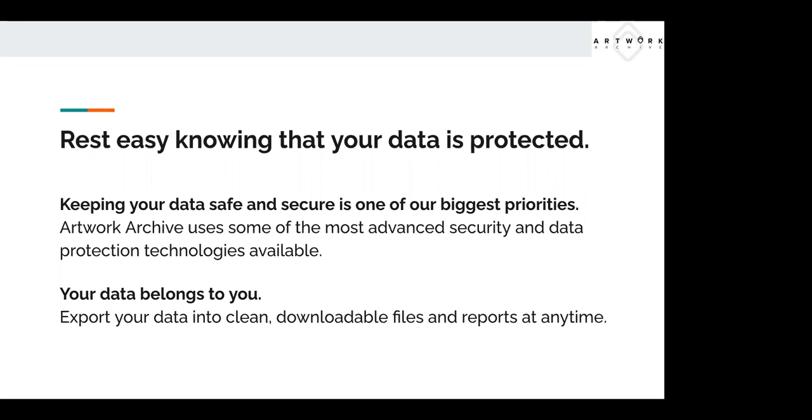With all online art collection management systems, in order to be on the market, you've got to be keeping your data safe and secure, and it's one of the biggest priorities. Here at Artwork Archive, we use some of the most advanced security data protection technologies available. We also believe that your data belongs to you, so you can export your information into a clean, downloadable file and report at any time.